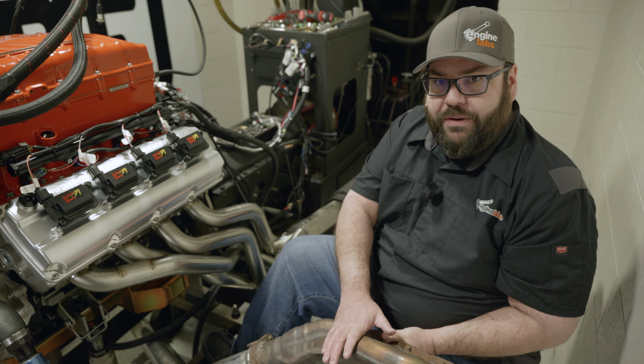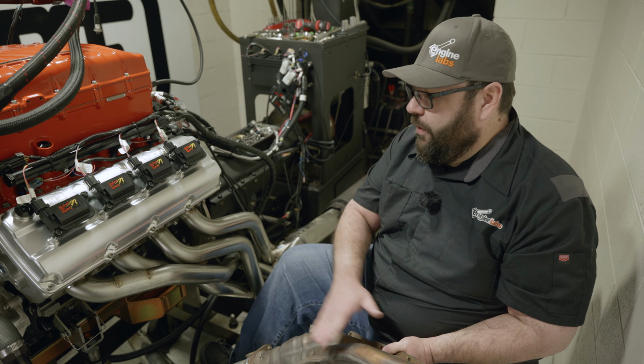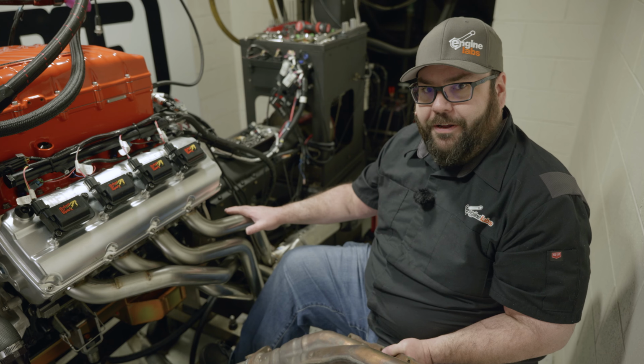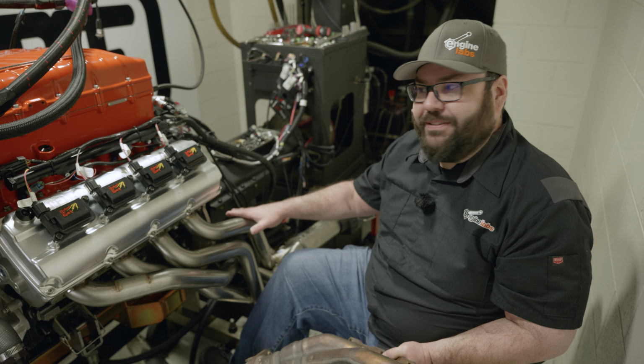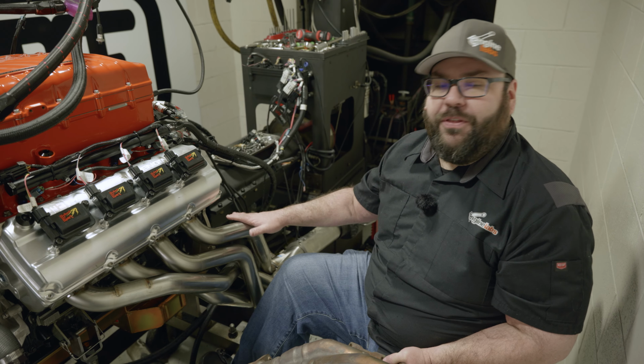Now that's not to take anything away from these. They did a great job and they do a good job for what they're intended for. These do it better. And that's what we want, because this engine isn't about doing what it does from the factory. We're doing everything better here.